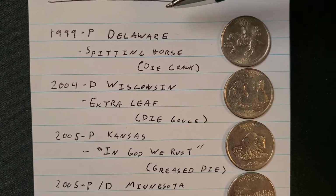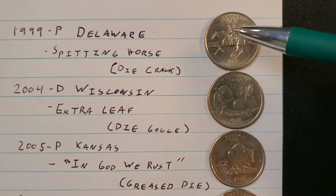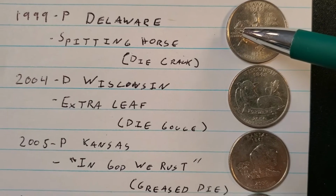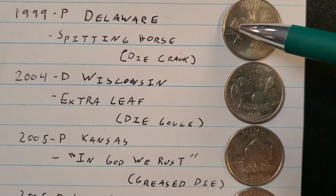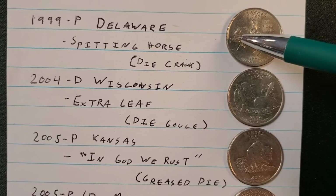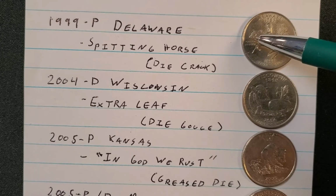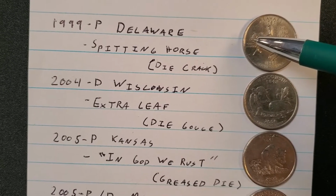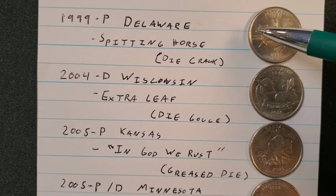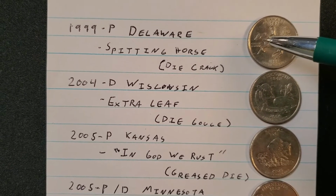The first one is the 1999 P Delaware Spitting Horse. This coin has a die crack, and the crack is right at the horse's mouth. In the later die stages, the crack will extend all the way into this Caesar Rodney here. Basically, the longer the crack is, the more value the coin is going to have. These are worth maybe a couple bucks a piece, maybe up to 10 bucks if you have a really nice example.